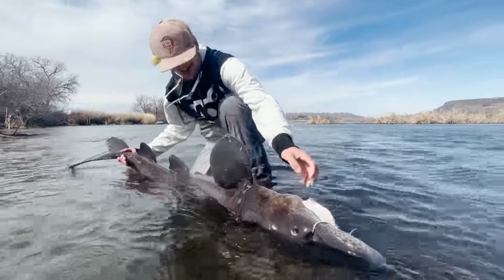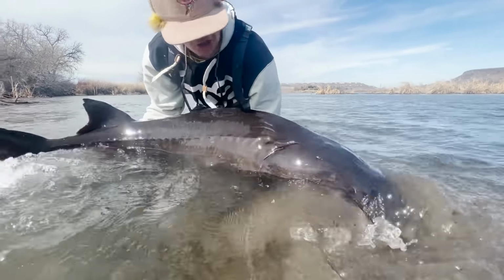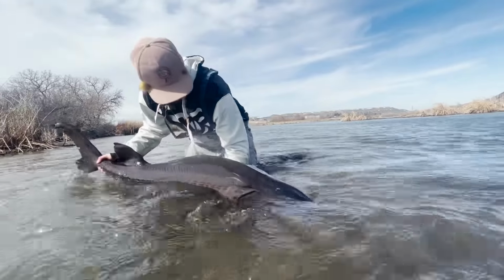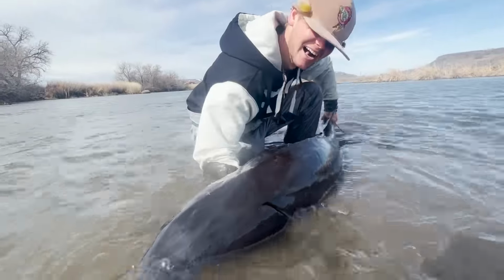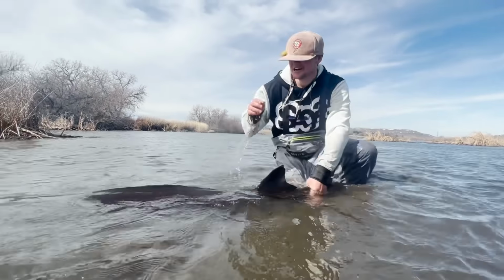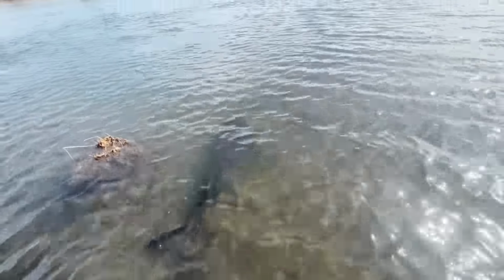Take a look at this absolute beauty. Oh my gosh. Look at that big old girl. Look at the bugs crawling all over her. I am getting soaking wet. It's a cold day out. Oh, there it is, guys. Look at the camera. Last look at that sturgeon before she goes back up to her home. She floated us all the way down. See you, girl. Thanks for the fight.